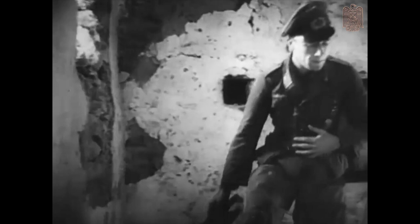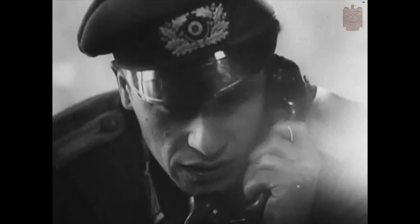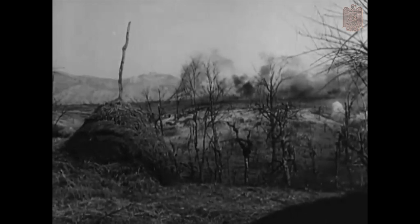They were able to quickly target groups of assault troops that had been gathering for attacks with devastating pinpoint accuracy. Many of these crews had seen extensive combat on the Eastern Front, and so were generally more experienced than their Anglo-American counterparts.